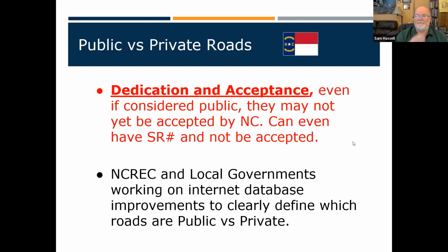I build a new community. I'm going to put roads in, and I'm going to say to the state of North Carolina, okay, I am dedicating my roads to you. And it looks like it'll be state road number 535. Okay, that's good. If the state does not accept that road, it's still private. Even if it's got a state road number on it, if you do not have acceptance by the road commission, it's still privately owned.